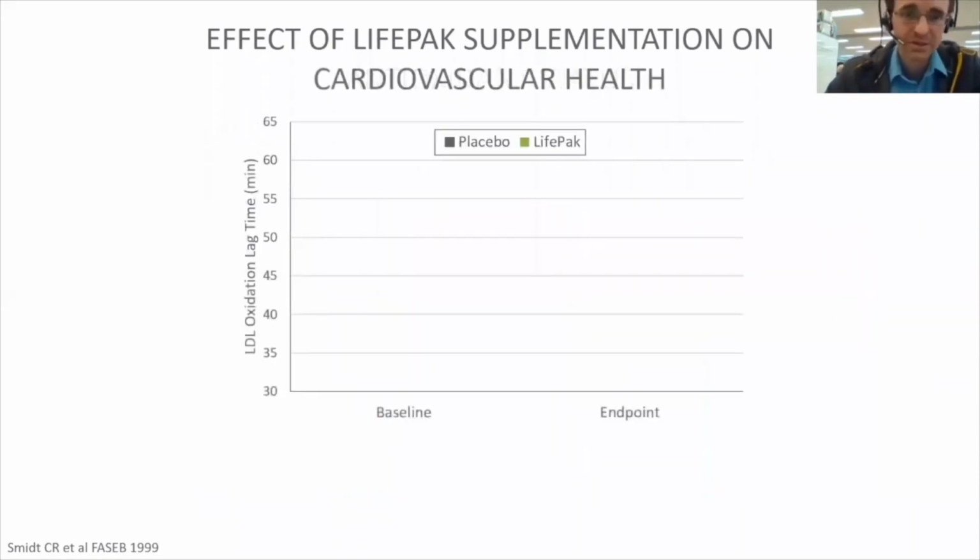This is actually part of the same study, but a different point that I want to emphasize. Lifepak was not only shown to improve antioxidant levels in the body, but it was also shown to improve cardiovascular health. In fact, we were the first company in the world to show in a double-blind, placebo-controlled study the antioxidant and cardiovascular benefits from nutritional supplements.